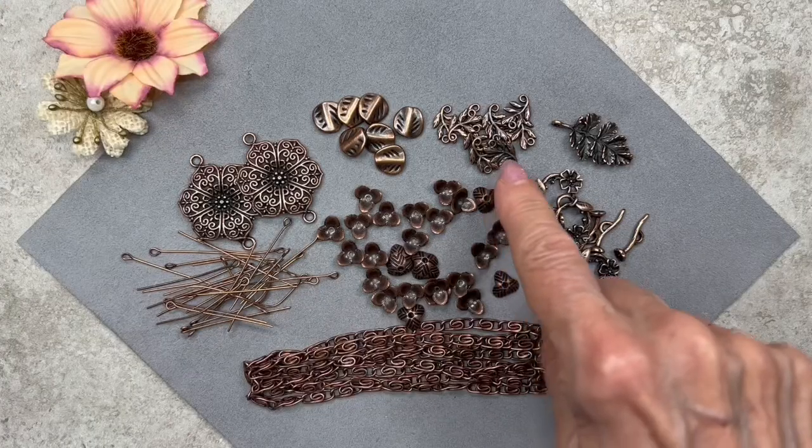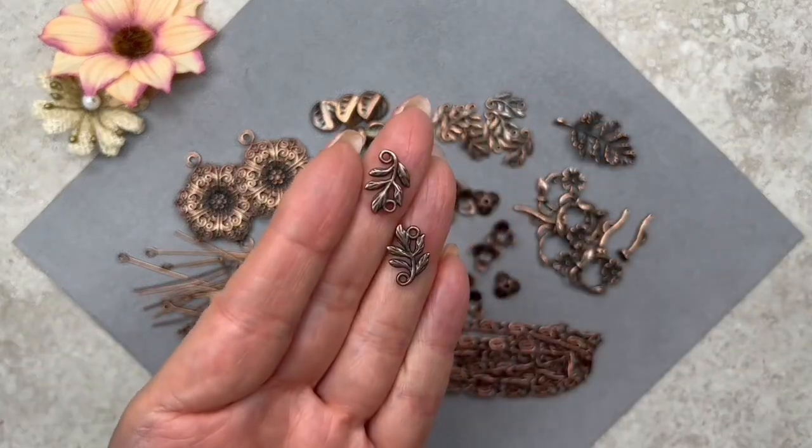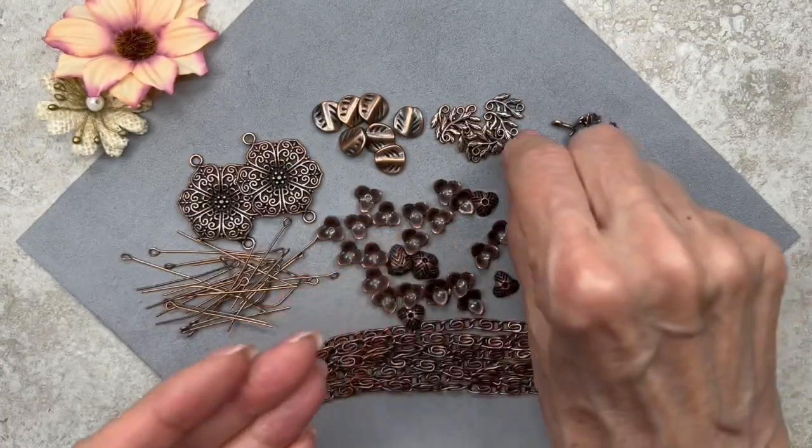As you can see, we get some leafy branch links. We've had these before. I remember these from previous boxes, but I don't remember which year or which month. They're very handy to use, that's for sure.